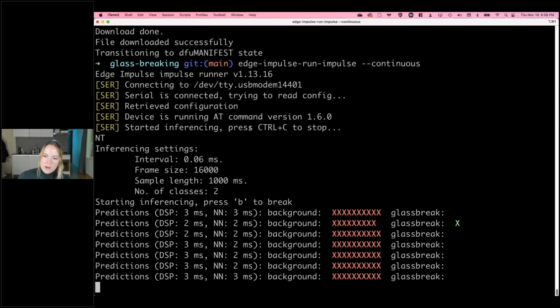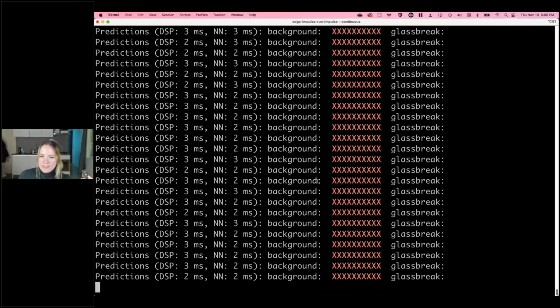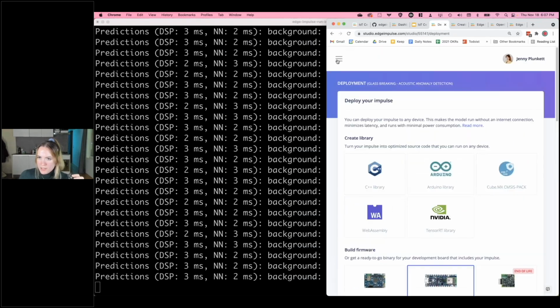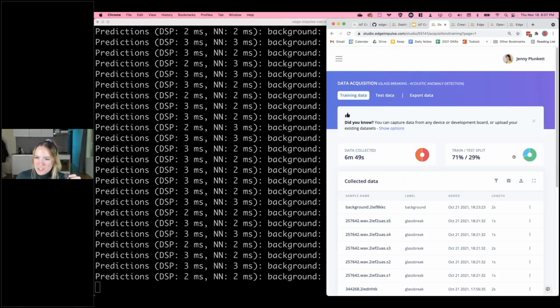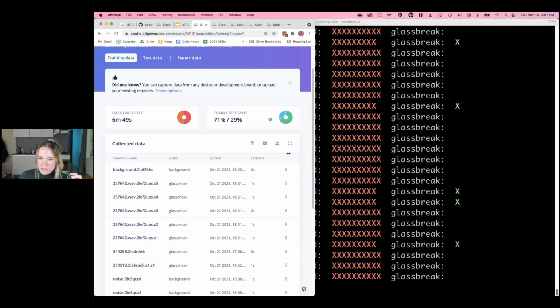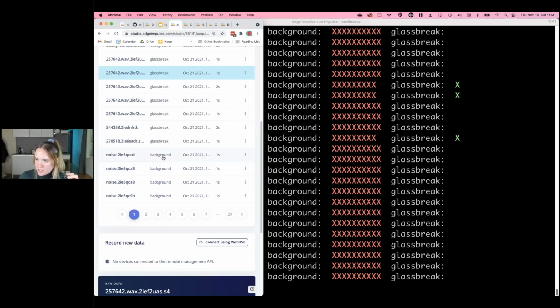This is sending the results of our inferencing from our Edge Impulse SDK directly from the proof of concept application into our serial terminal. And these X's over here represent the percentage of accuracy of what the model thinks it's hearing. So it's sort of getting it wrong right now in that it's finding some small percentages of what it thinks might be glass breaking noises, but for the most part, it's getting background correct. So let me open up the Studio tab here, and because I do not have any glass to break in real life, I'm going to go to the Data Acquisition tab and play a glass breaking sound from the data we uploaded, and we should be able to see 100%, 10 out of 10 X's for the glass breaking column here on our serial terminal output.